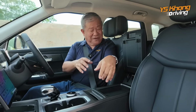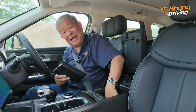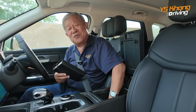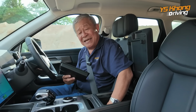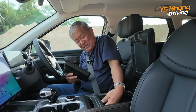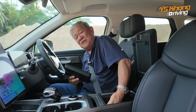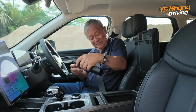At the back here, you have this little armrest, a small little tray for small stuff, and inside here is actually a cooler box, so you can put your soft drink or your chocolate inside here and it will be nice and cool. And up here, there's a little cubby hole for you to put a small box of tissue paper and pull up your tissue paper like this.